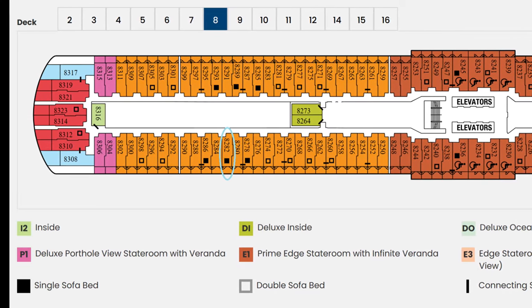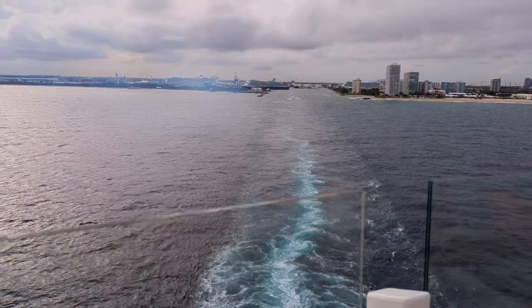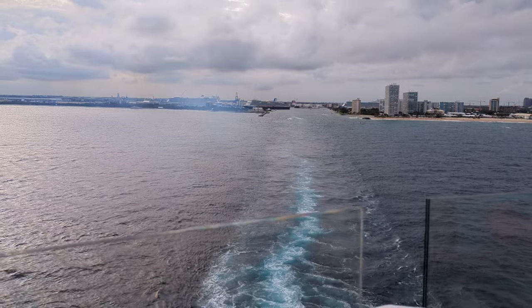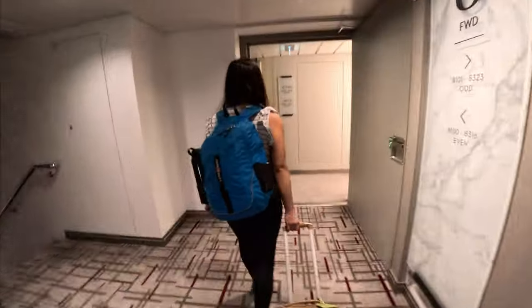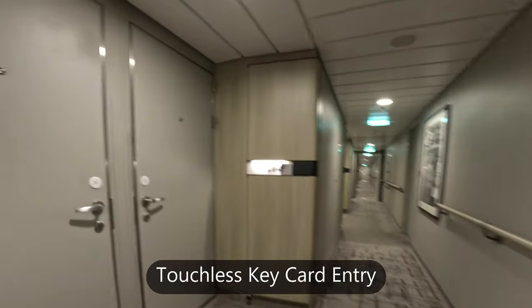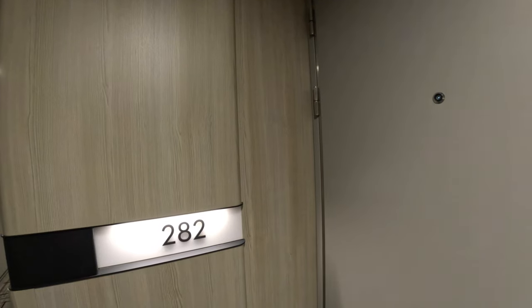This was from our late December 2022 cruise aboard the Celebrity Apex, sailing a 6-night Western Caribbean cruise out of Fort Lauderdale. We'll also give our review of the stateroom and what the pros and cons were later on. So come on in and take a look.